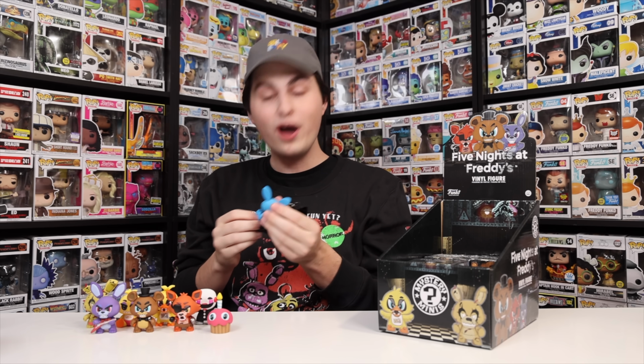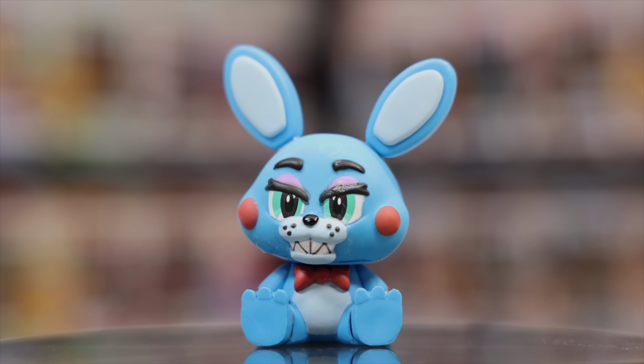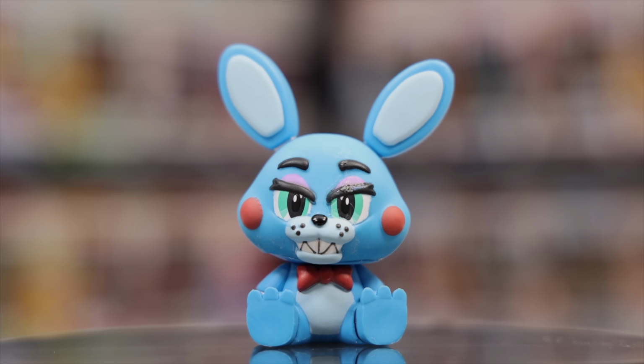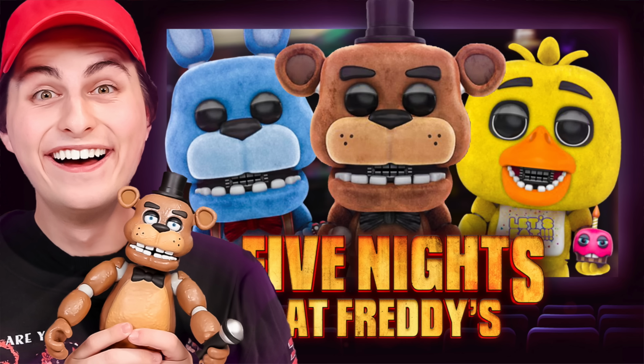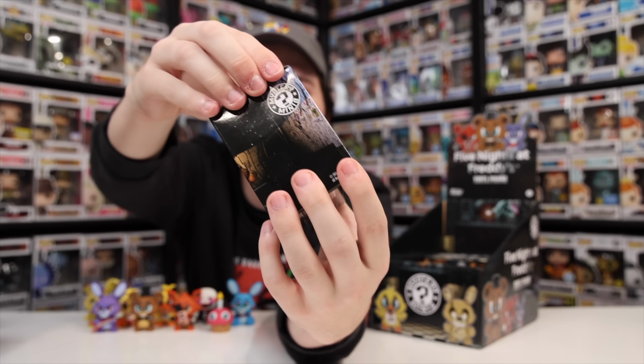Ooh, we got Toy Bonnie. And so I guess when it comes to these mystery minis here, it's kind of a mix of FNAF 1 and 2 because we're getting the toy figures as well. Also, something else that I thought was really cool is a lot of these characters are actually in the movie that just released. And actually, speaking of the movie, if you guys want to check out my review, it's the video right before this. But anyways, everybody, we are getting back into the boxes here.